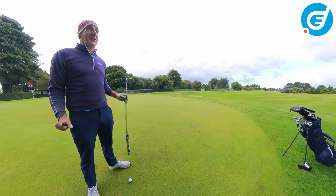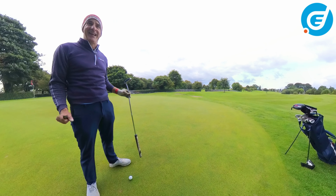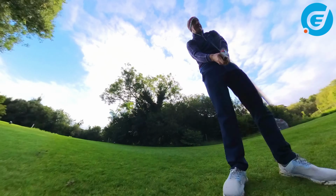Now, I've done a lot of extra steps. We'll talk about that at the end. There's a lot more to it than just going from tee to green. But for now, all's good when it comes to steps.